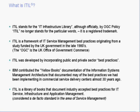It was developed by incorporating public and private sector best practices. The focus there is on both of those words, best and practice. In the library, what you'll find is narrative and documentation on what is the best way to do these various capabilities and disciplines involved in service management.